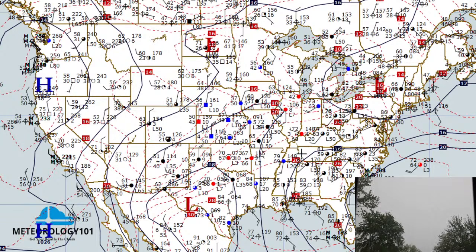So stationary front, prefrontal trough, you got all the lift, instability you need. Warm air advection, if any, winds out of the south, like right there in Illinois, pushing that warm, moist air to the north, so that reduces visibility significantly.